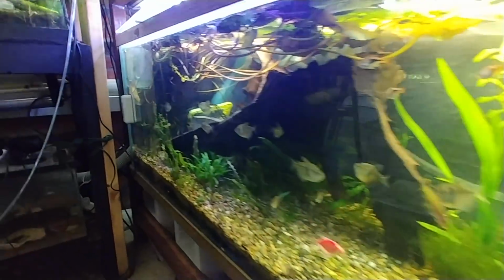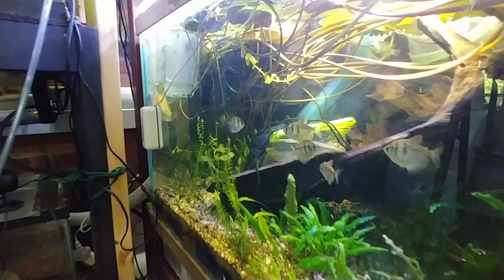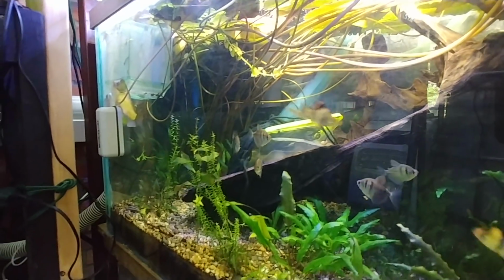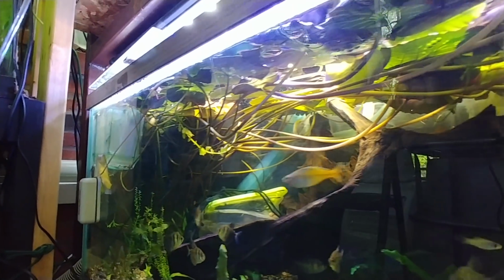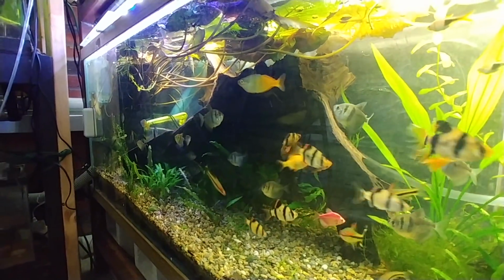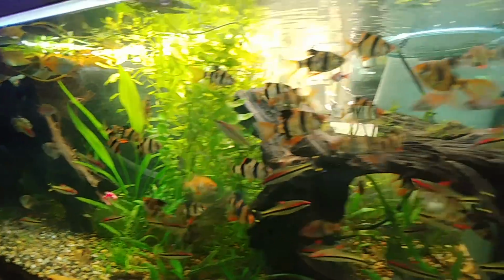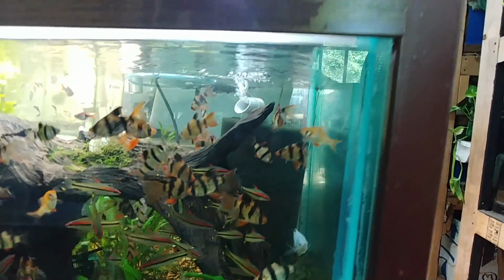I need to move this lily pad plant. It's throwing up a bunch of lilies up here, and it's blocking the light. Anyway, there's that.